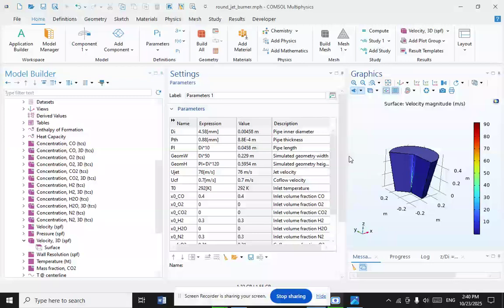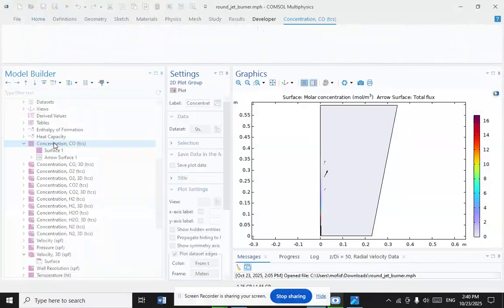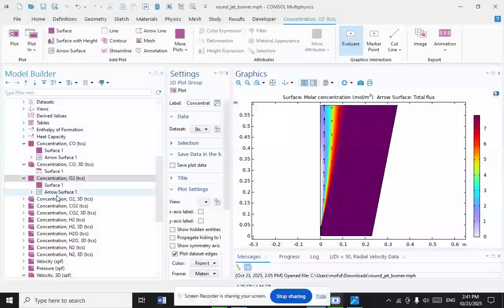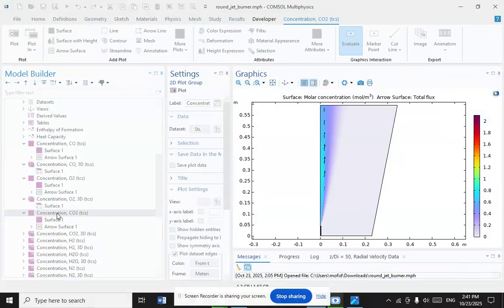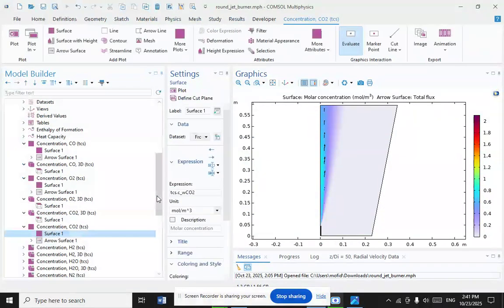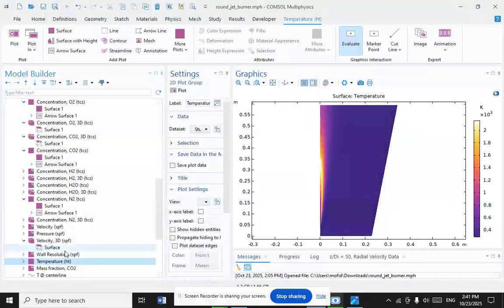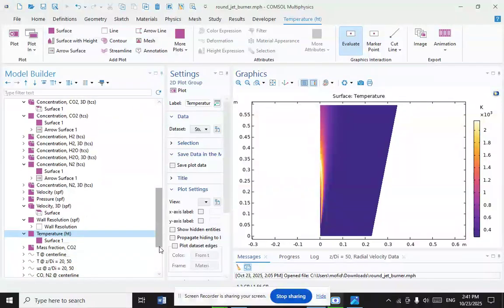And you can see as a result here the velocity magnitude, concentration. This is concentration of CO, concentration of CO in three-dimensional, and concentration of oxygen in three-dimensional, concentration of carbon dioxide, and concentration of carbon dioxide in three-dimensional, and also for hydrogen, H2O, and N2. And also you can see the wall resolution. This is the wall resolution, temperature, and the mass fraction.